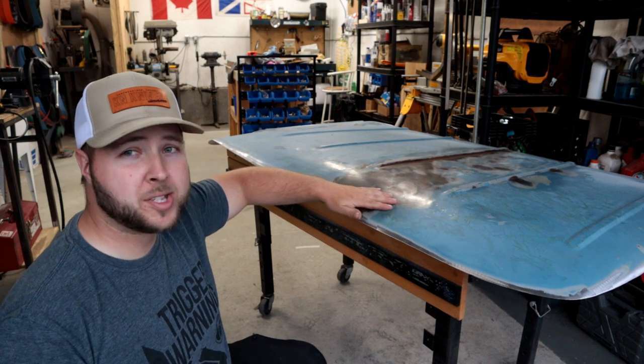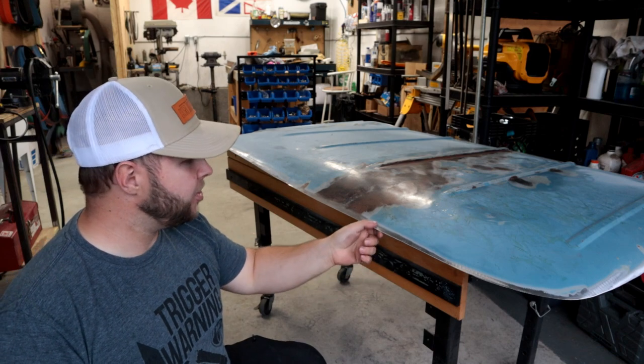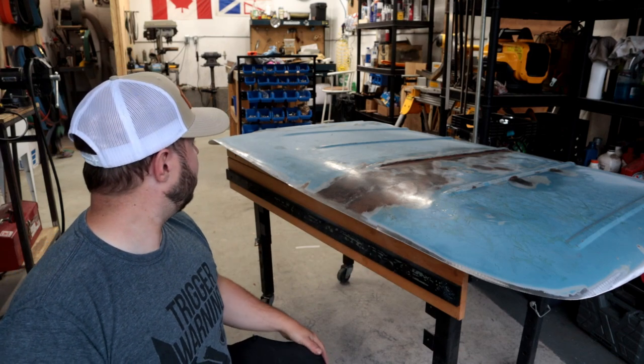I've eaten into that rust, carved most of it off down to the bare sheet metal, cleaned off the edges to the point where you're able to weld them on right now.